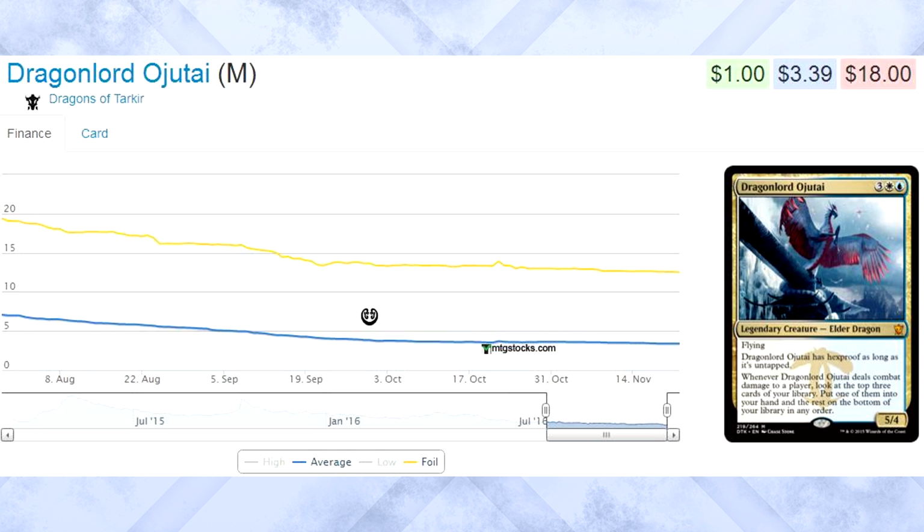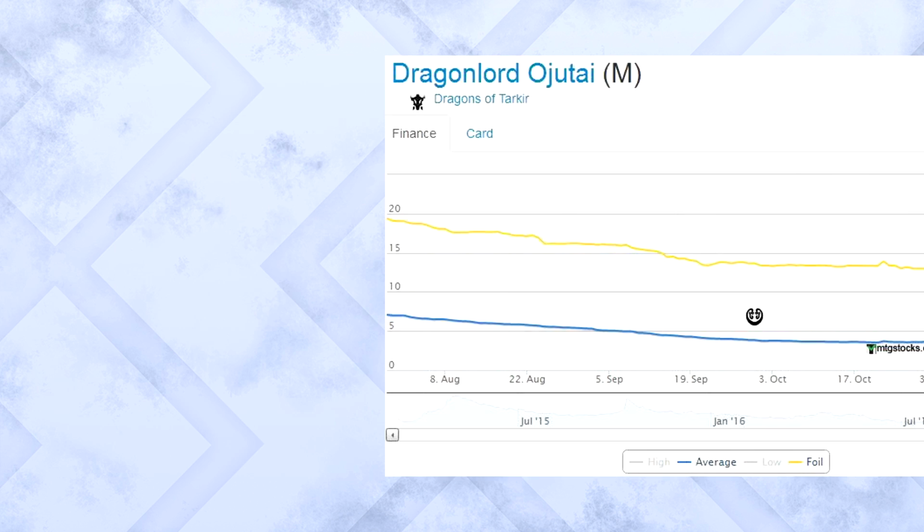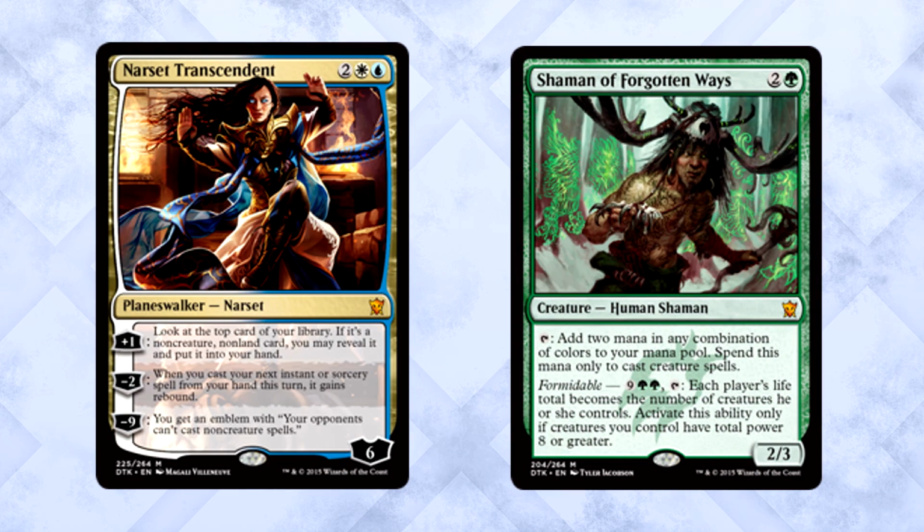Foil mythics tend to trend up pretty quickly over time. Dragonlords will do that, and right now most are budget. The other Dragons of Tarkir cards I'm looking at are Narset Transcendent and Shaman of Forgotten Ways. I won't go too deeply into these, but they're both popular in Commander.